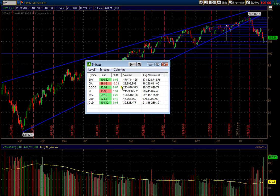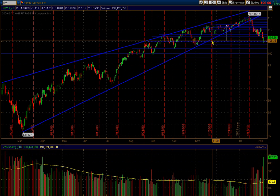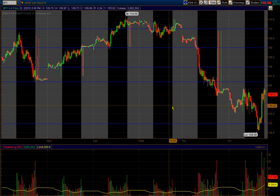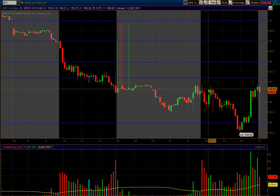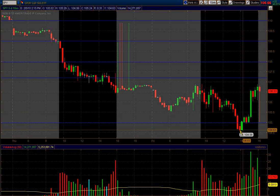This doesn't do today's action justice though, so we're going to have to dig in and see what happened for ourselves. Here's the daily chart of SPY. I'm actually going to come back to that in a second. Let's look at the intraday action instead. Here we go. We sold off really hard today, about 1.5% down on the S&P, even broke below 105.